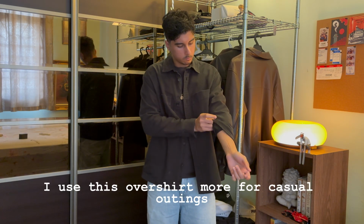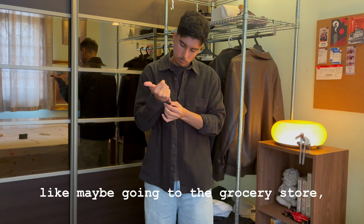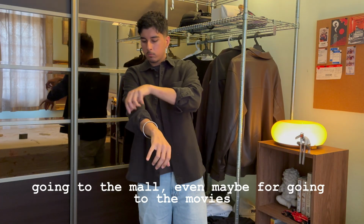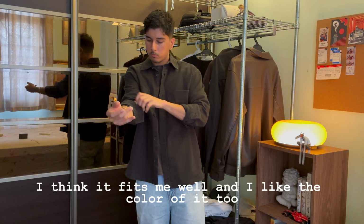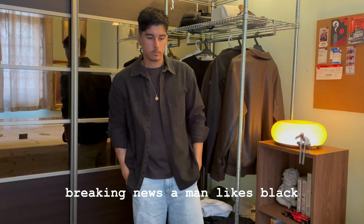I use this overshirt more for casual outings, like maybe going to the grocery store, going to the mall, even maybe for going to the movies. I think it fits me well and I like the color of it too. Breaking news, a man likes black.